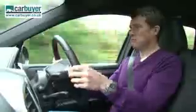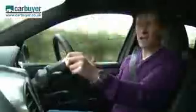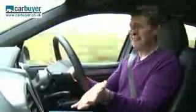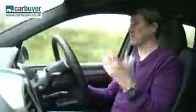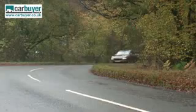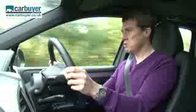Yeah, despite the car's obvious bulk and the fact that you've got that great raised driving position, which allows you to look down on mere mortals in their hatchbacks, the Cayenne handles very well. In fact, it handles about as well as you can expect an SUV to. There's plenty of grip, there's hardly any body roll in the corners, and the steering, well, as you'd expect from a Porsche, it's nice and sharp.